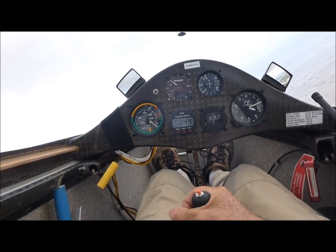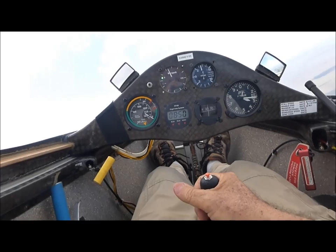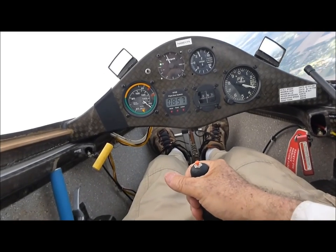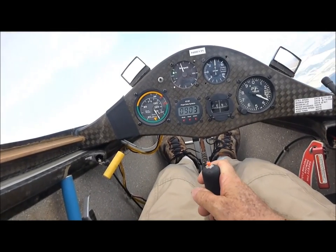It's a nice glider, very light on the controls, but well balanced. Ventilation is good. There's no window vents, but I got good airflow over my knees and back towards my face, so I feel actually very comfortable. And we continue going up.